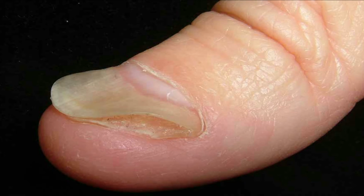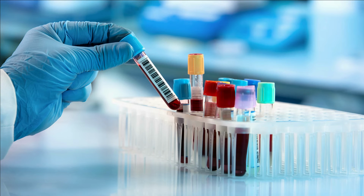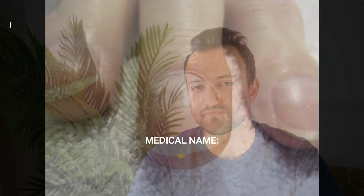These are nails that are thin, soft, and shaped like a little spoon. There are lots of causes, but by far the commonest one is iron deficiency. If you have it, do get checked out, as you'll need a blood test to confirm the cause. The tests tend to include a screen for things like gluten, thyroid disease, diabetes, and iron, to make sure that we know exactly the right cause.